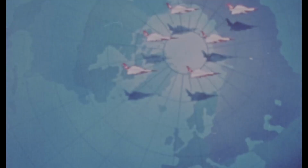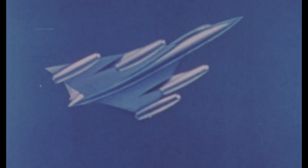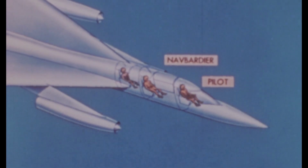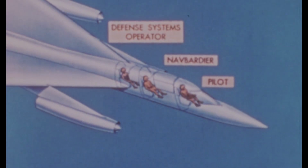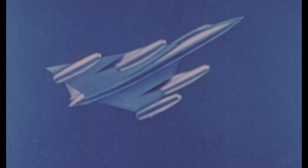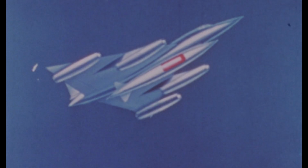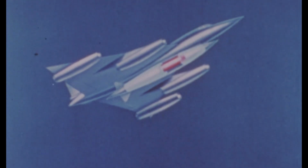and crew survival. The Hustler, powered by 4 General Electric J79 engines, is manned by a crew of 3: pilot, navigator bombardier, and defense system operator. Its payload is carried in a disposable pod suspended beneath the fuselage. This pod houses the nuclear warhead and in addition carries fuel for the outgoing leg of the mission.